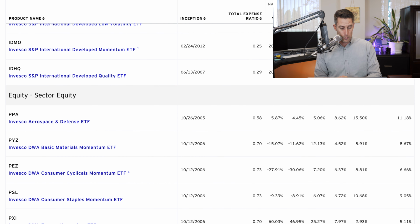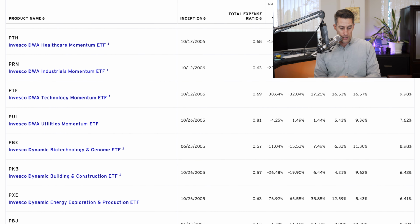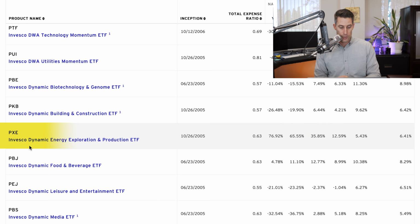I know what you're thinking. What about oil? What about tech? What about those sectors? Well, it can be enticing to do that. Well, let's just go to this section here at Invesco's website. Again, I'm saying the same thing, but let's look at sector equities. Here's one that's really, really interesting. Sector equities. And we can look at this energy exploration and production exchange traded fund.